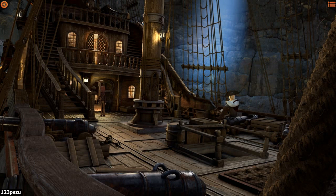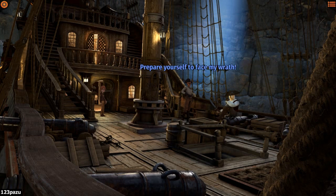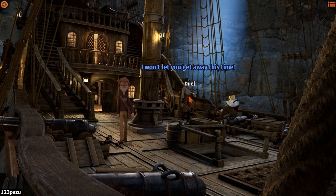Oh, here's my chance. Where'd it go? It's really you, foul traitor. What nerve you dare show, by returning to the ship you turned your back on after it welcomed you as a child. Prepare yourself to face my wrath. While Dad is busy, I can access the captain's cabin. Your time has come. How is that possible? You have nowhere to go. They're really dueling, you guys. I won't let you get away this time.